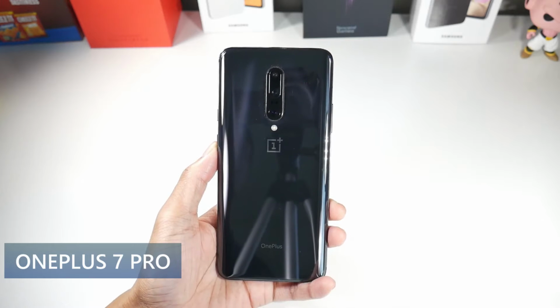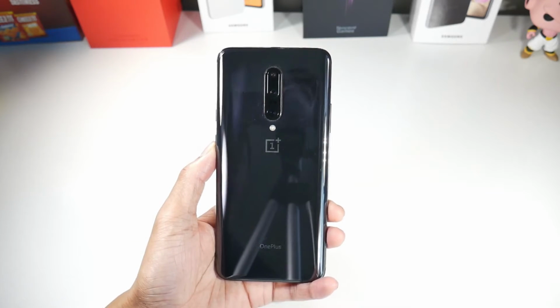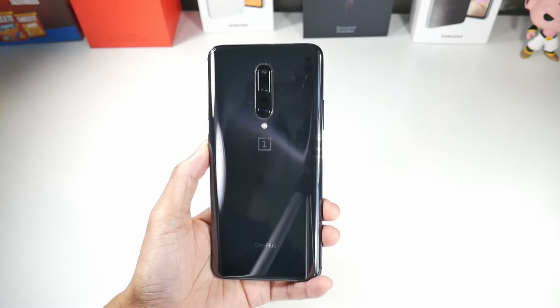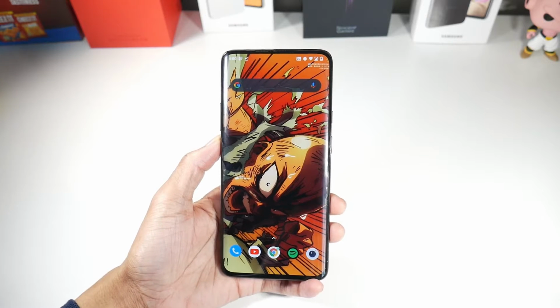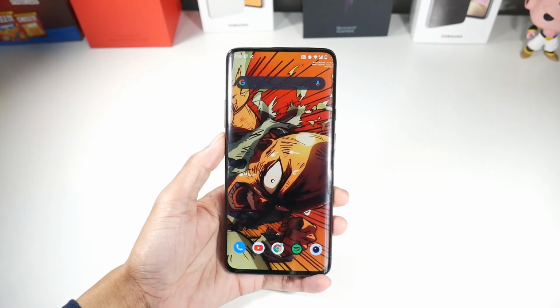This is my personal favorite on the list and actually still my daily driver for 2021. It's crazy, right? This phone is awesome because right now it's super cheap. You can find it for about $350, $400, and I'll have all those links down below. And I think the price is solid for what you're getting here.